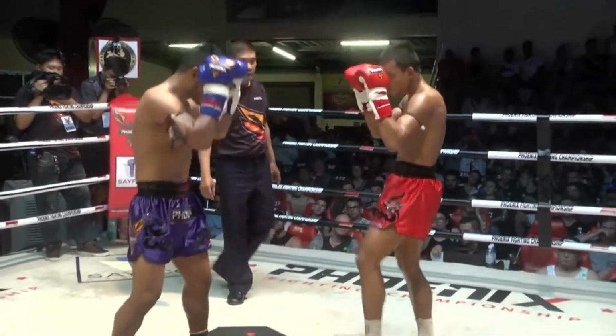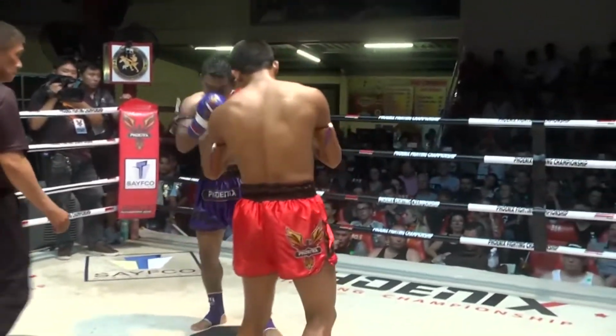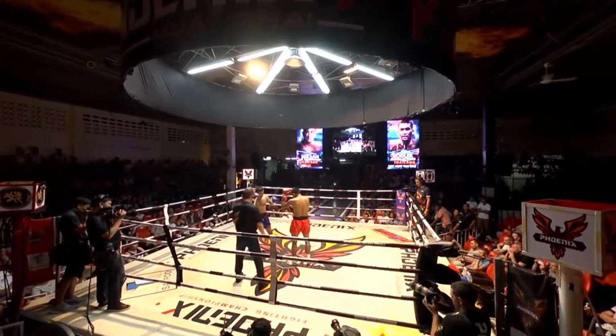Belt on the line, round one. 5 3-minute rounds. Here we go. Great aggression early from both fighters. Long jab from Seksan. Let's see if he works behind that jab.